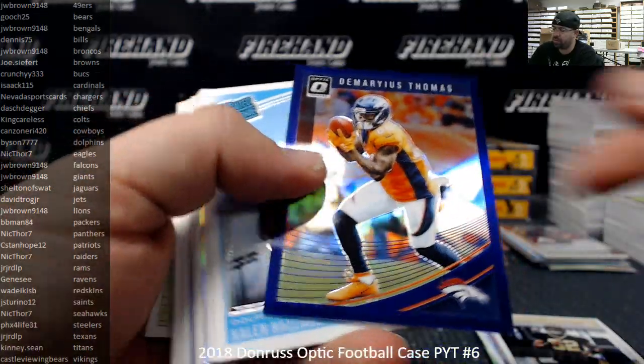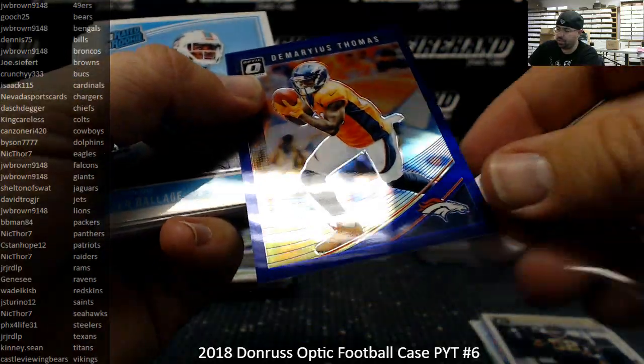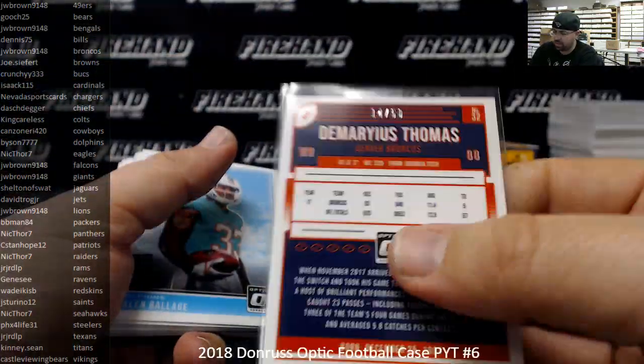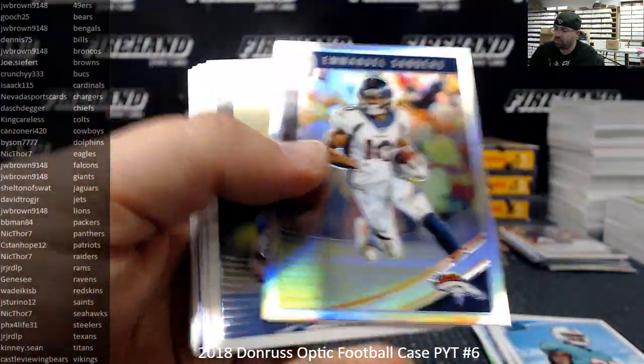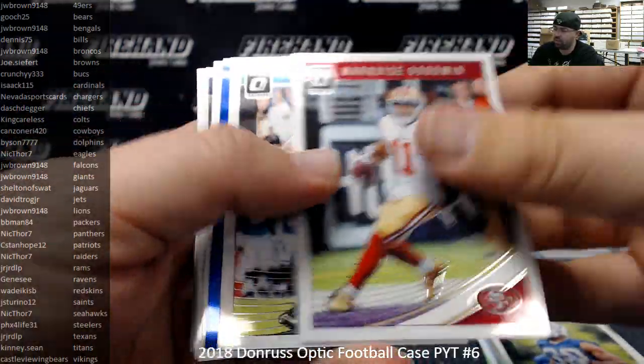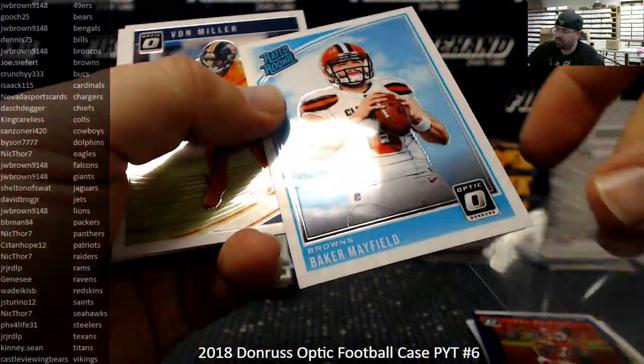Got a purple Demaryius Thomas for the Broncos. This will be number 50. Broncos going to J.W. Brown. And that one's serial number 14 out of 50. Callan Ballage, Manuel Sanders Silver, Jordan Wilkins, Blue Sammy Watkins. There's a base Baker Mayfield.